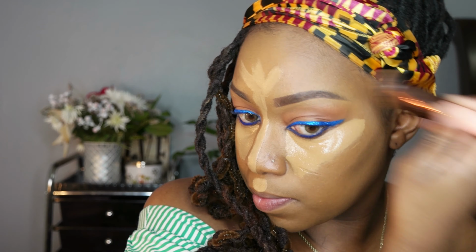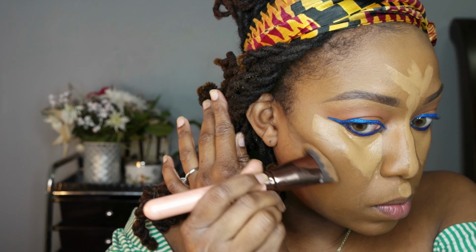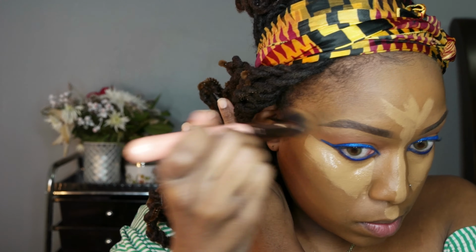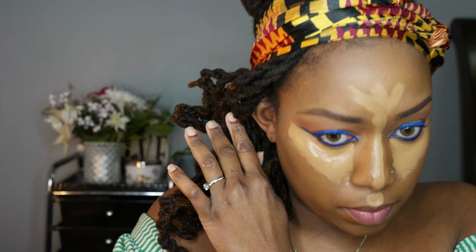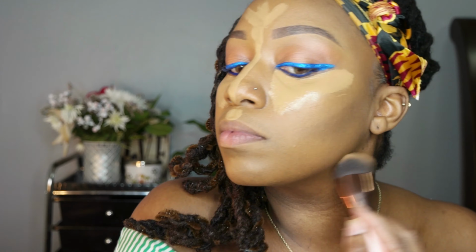We don't really need to do much on the side where we have the side swoop, but I am going to focus a lot on this side of the face because this side of the face is out for the world to see, all right? So we're going to go on the top of my head because we don't want any demarcation between our hair and our forehead when we're finished with our makeup because that gives you that hat look. So definitely bronze up that area.